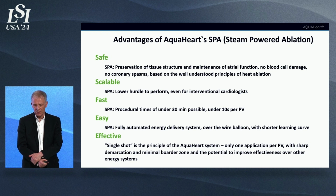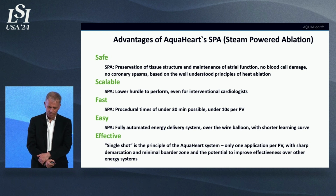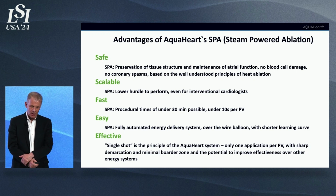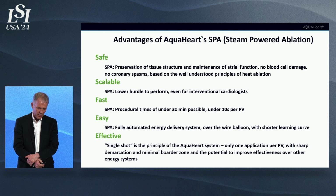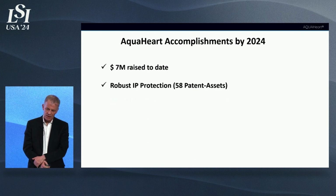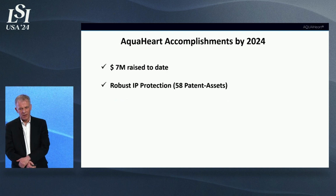The therapy is also extremely effective. We see extremely nice ablation zones and very clean ablation limits. So we believe that long term we could be more effective than other therapies. The company itself has raised so far $7 million.